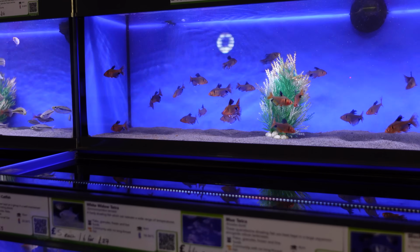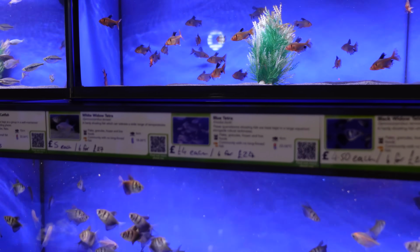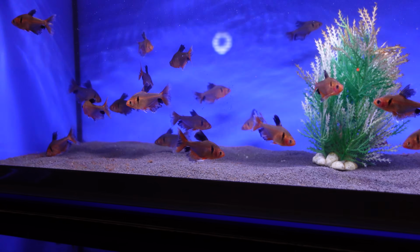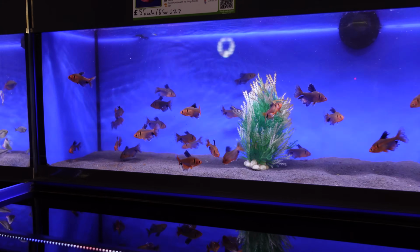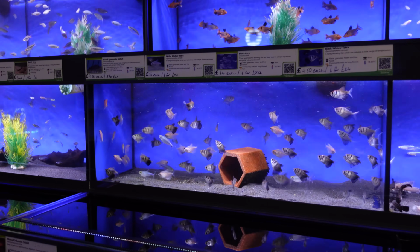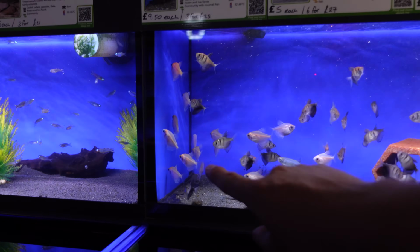We've got some serpae up the top. They've got quite nice fins to them, really long fins compared to your standard serpae tetra. And then coming down, we've got the black widows, some white widows there.